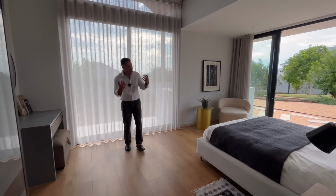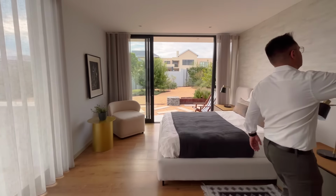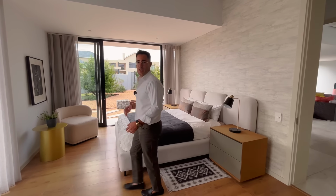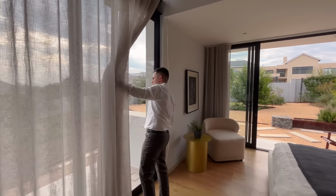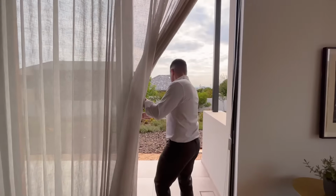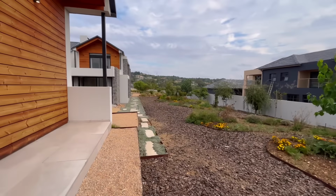Okay, so starting with the first bedroom, have a look as you enter, just emphasis on the size, the feel, the colors, the wallpaper, all of this is what makes this home super special and what separates it from the rest. And this is your outlook. So as I open this up, you'll see that it almost overlooks a desert type of garden. So there's three parts of the garden. This is one of them.